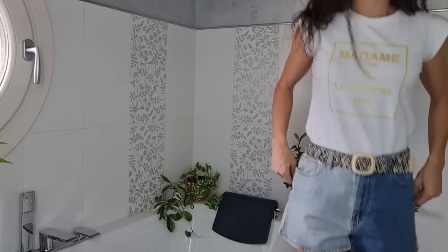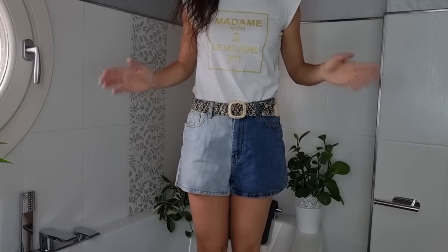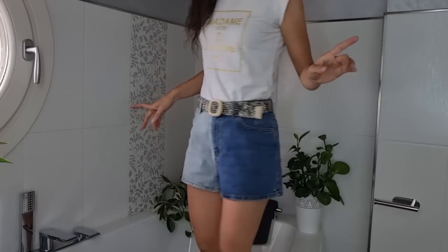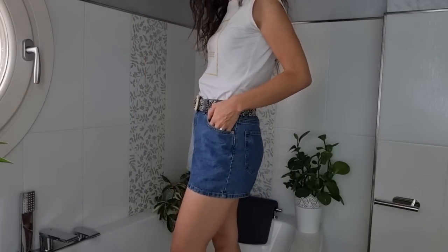Oh, I forgot to show you my new shorts. They are thrifted. I don't know if you can see them. Maybe from here. I got them brand new with tags at the weekly market. They are so fun for only 2 euros. They are so comfortable. Well, at the end of this first haul, I still need more planters.